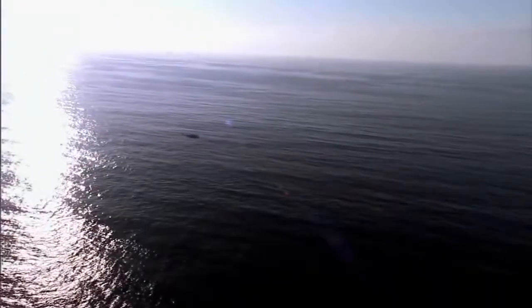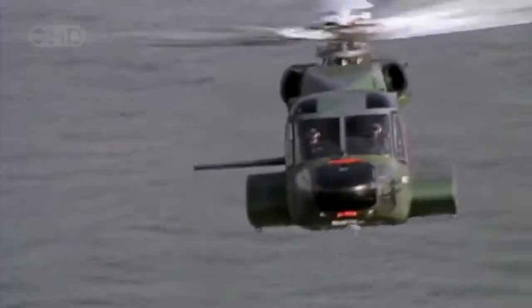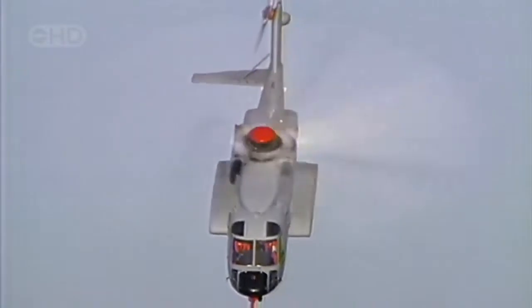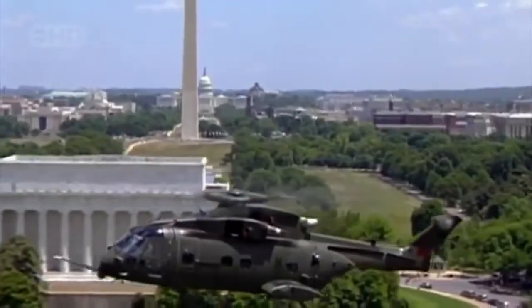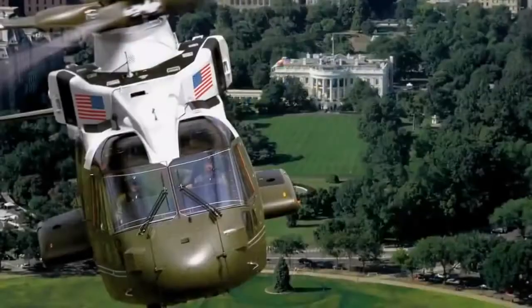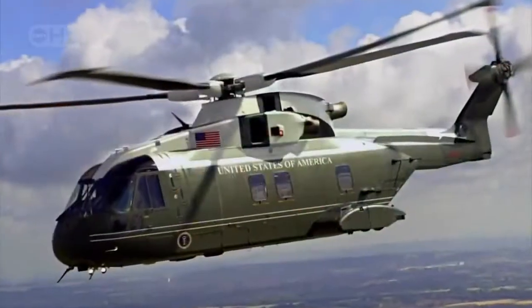It's one of the new generation supercopters that are taking our 21st century skies by storm. The Sikorsky S-92. NH Industries NH-90, and the Augusta-Westland EH-101. This American version of the EH-101, known as the US-101, was chosen by the US Navy as the next presidential helicopter.